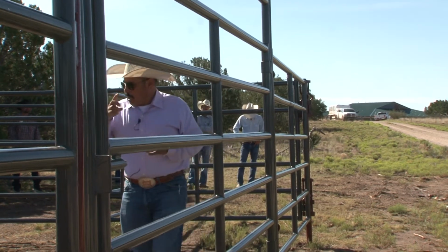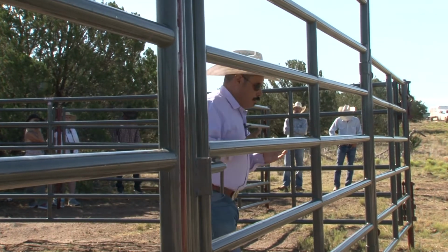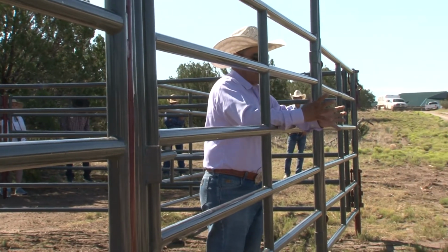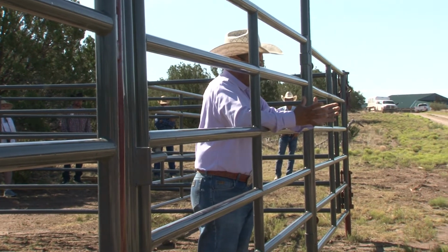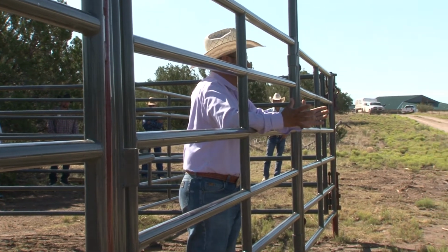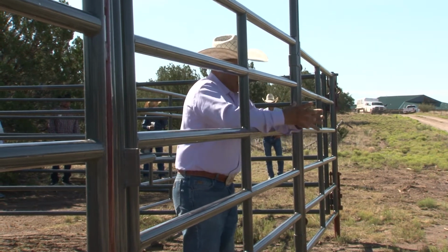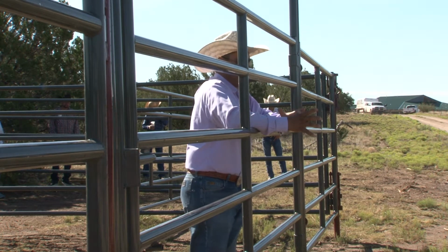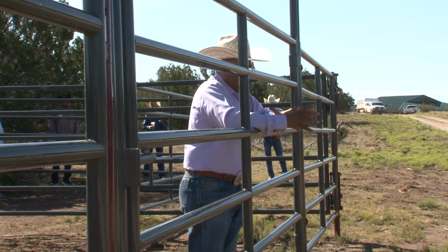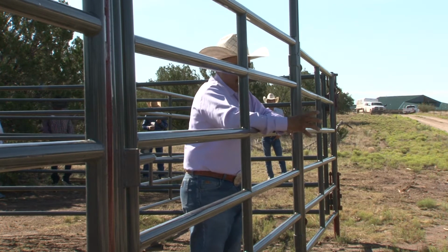Again, when we go back to that basic cattle handling and stockmanship, we talk about low stress cattle handling, and I'm probably like some of you. That's kind of hippie stuff, right? Kind of new age, feel good kind of stuff. But the more I study it and the more I am around it and implement these practices, the more I realize it's really kind of the right thing to do, and it makes my job a lot easier.